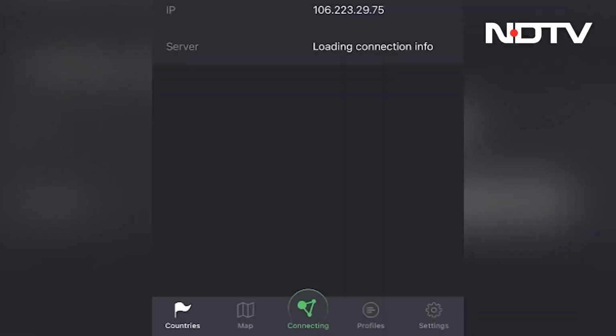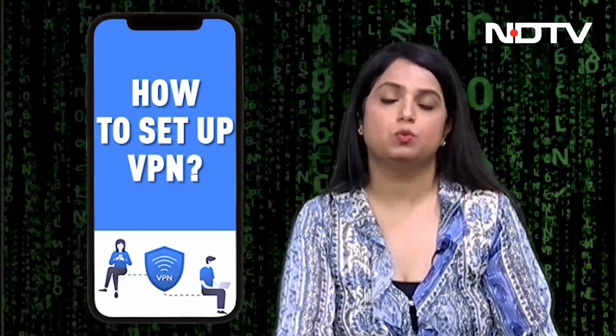Step 3. Tap Connect. On iOS and Android, the app will ask you to make a VPN connection request. Once you tap OK, the VPN connection will be established. And that's it. 3 easy steps to get started with a VPN service.